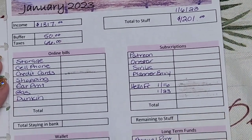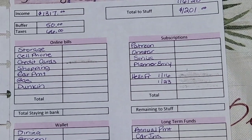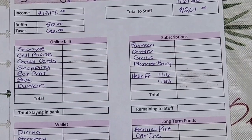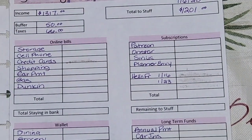Okay, so the first thing that I like to do is focus on what's going to stay in the bank. I'm just going to grab my binders, my envelope binders, so I can make sure I'm putting in the correct amounts.